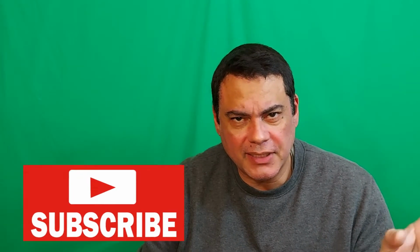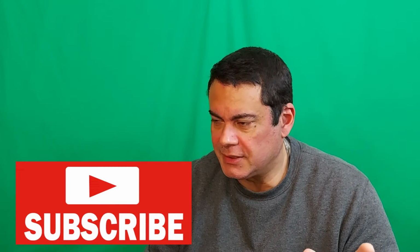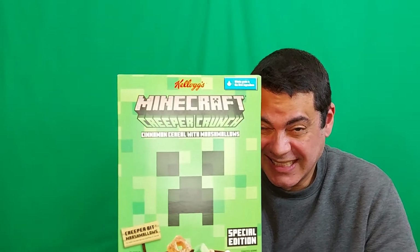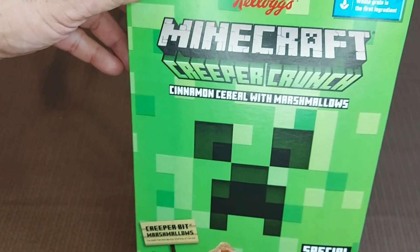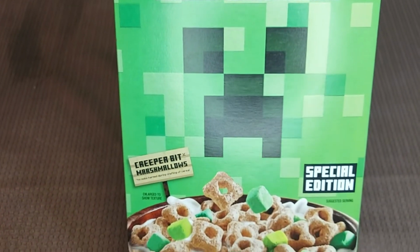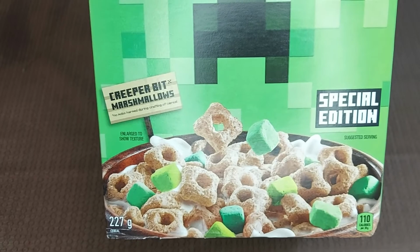And what we're having today, guys, check it out. For a limited time, this is one of the hottest and latest cereals that I have reviewed so far. Check it out, guys, the Minecraft Creeper Crunch. Wow. Check it out, man. Creeper Bit Marshmallows. So this is a special edition that has marshmallows on it, and they have cinnamon. Cinnamon and marshmallow.